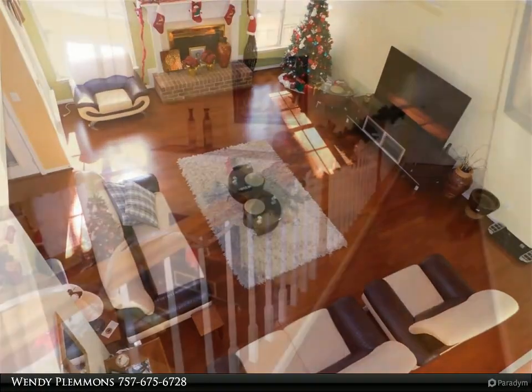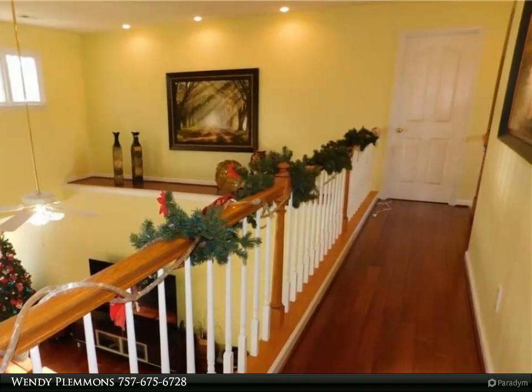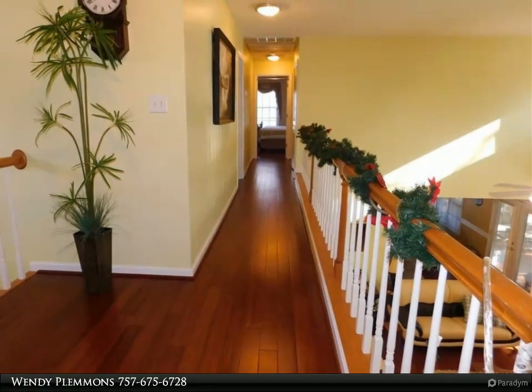The family room features a cozy fireplace with lots of natural light from the many windows. 4 additional bedrooms, 2 with direct access to a full bathroom. A versatile second-floor room provides an ideal space for an office or storage.